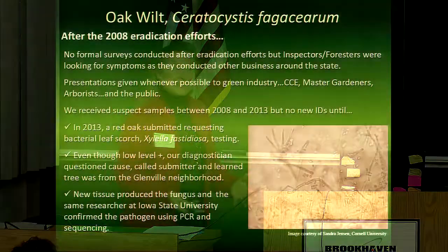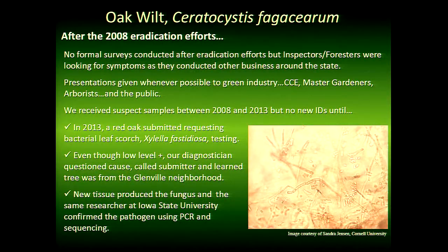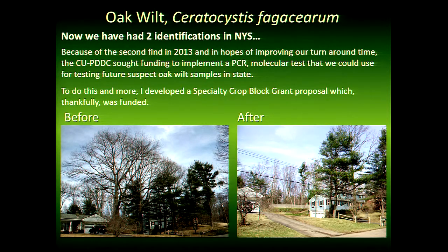So they did share more plant material with us, and then we did the same. We were able to isolate it from the tissue that was sent to us, and we sent it off to Iowa State for confirmation molecularly, PCR and sequencing. So this is the neighborhood here. You can see again the before and after is pretty sad, kind of a gloom and doom story, but the reason we're having these presentations is we want to catch it early, right? Catching it really early in the process is key to management and hopefully successful eradication.